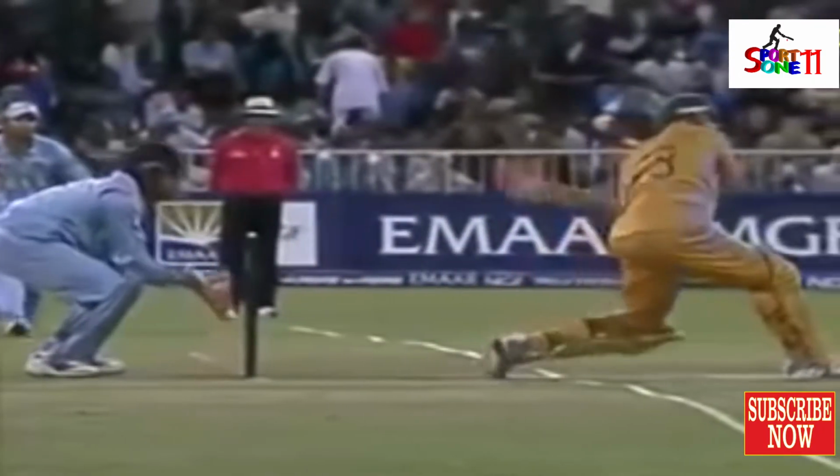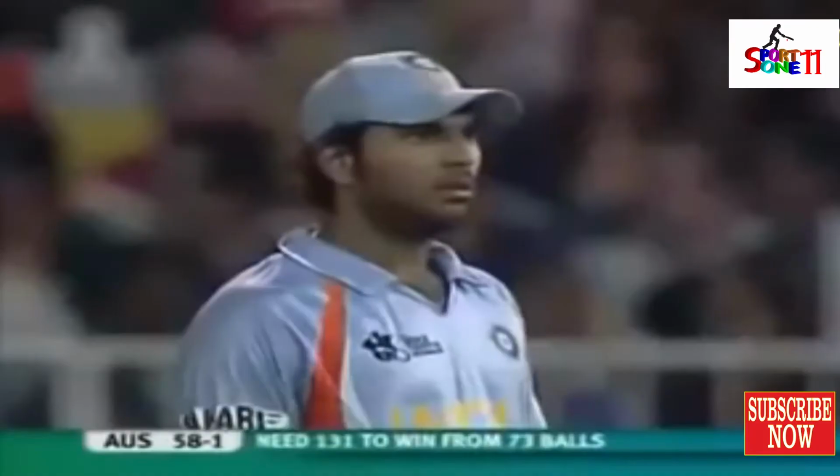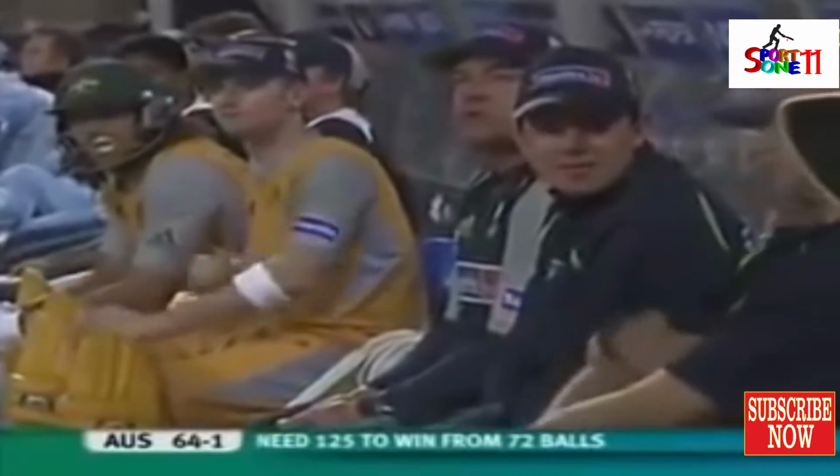Don't even bother getting it back. They've called a new one out. Anybody working late in the office is there. Watch out. No, I think that the pitch is on that side of the boundary is a little closer. That's another big one into the crowd. 18 from the over. Australia turning it on. 64 for 1 from 8.